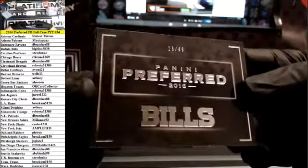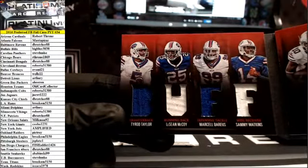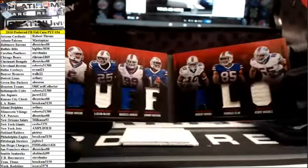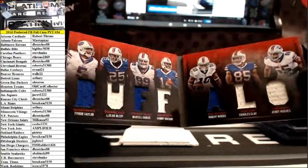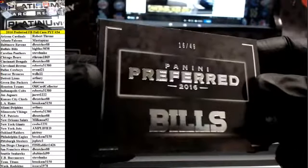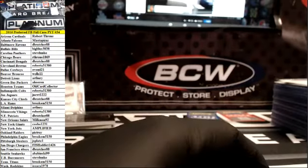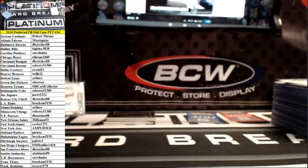And number 49, Buffalo Bills booklet. Tyrod Taylor, Shady McCoy, Marcell Dareus, Sammy Watkins, Robert Woods, Charles Clay, and Jerry Hughes. Buffalo 7. He's a legend. So that case finished strong, man. 650 points. Three prime silos. Dak Prime, 1 of 25. Nice 1-on-1 booklet.